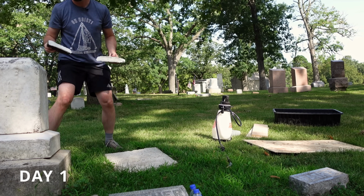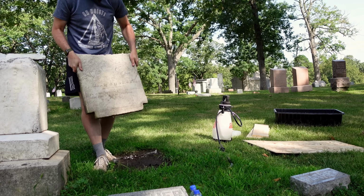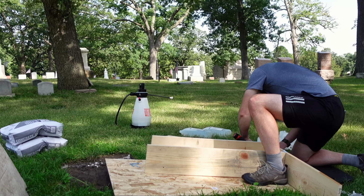This is the story of missing children. As you can see, this headstone is nearly eroded away. It's fallen and out of place, and it was run over by a lawnmower, of all things.